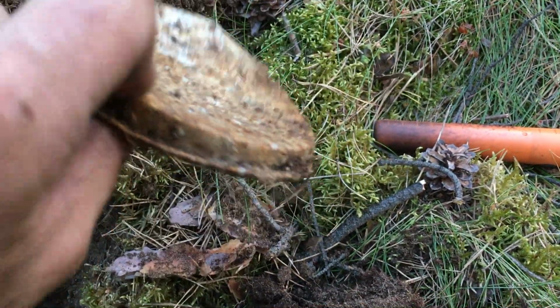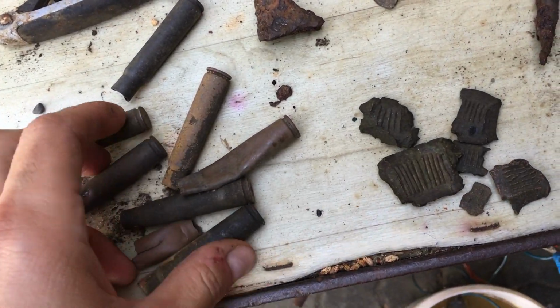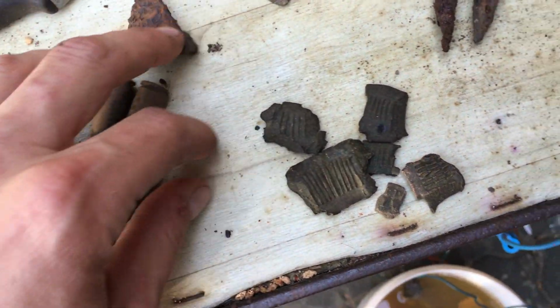Looks like a different type of ration. A lid to something. Well, I didn't find any coins this time, guys, but I did turn up quite a few World War II relics. Let's take a look. I have quite a few of these empty shell casings. I find these all of the time, all throughout the forest.